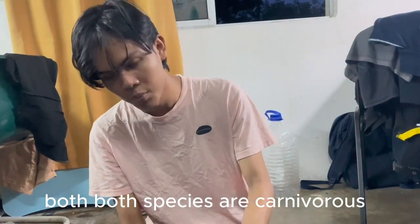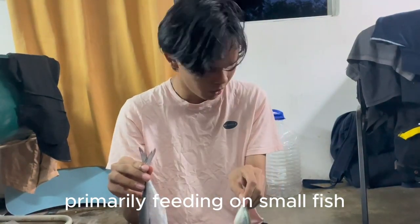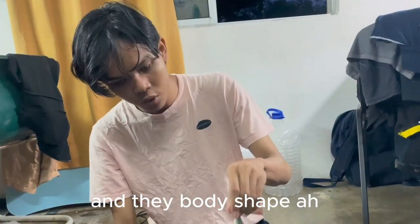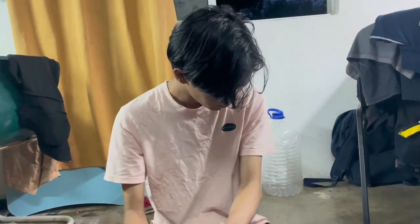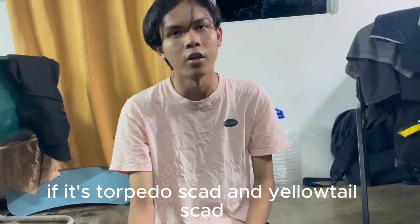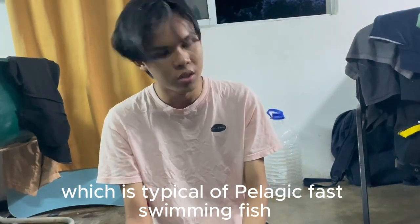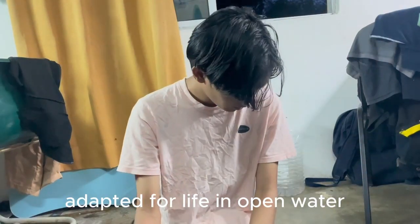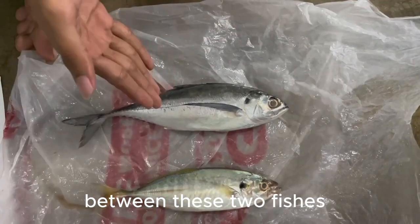Both species are carnivorous, primarily feeding on small fish, plankton and crustacea, and their body shape is called fusiform. Torpedo scat and yellowtail scat share a streamlined body shape, which is typical of pelagic, fast-swimming fish adapted for life in open water. Now, next, we will talk about the differences between these two fishes.